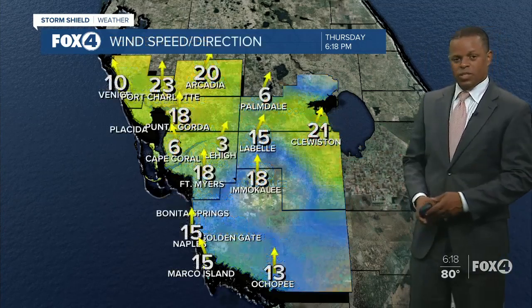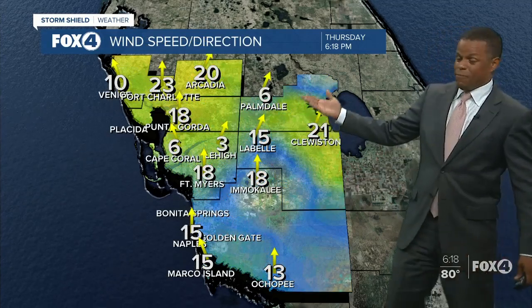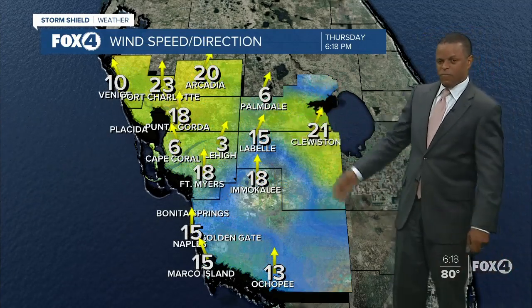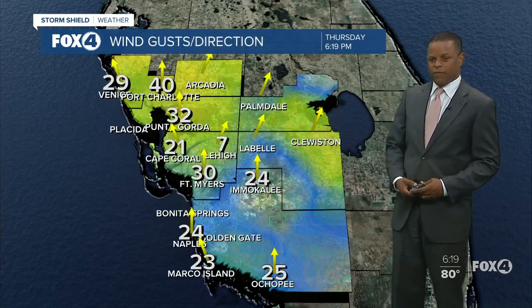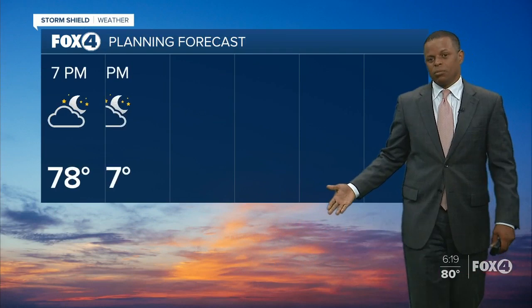Temperatures have been very warm this afternoon. We tied a record high in Naples at 86 and just shy of it in Fort Myers at 85. And those winds have been gusting. We've had gusts up to 55 miles an hour in Port Charlotte this afternoon. Still seeing gusts over 40, and that's going to be the case here again through tonight.